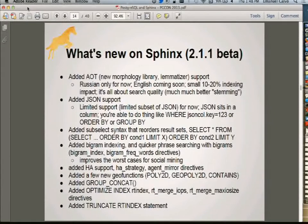Well, what's new in Sphinx? This version is not production yet. The last stable version is 2.0.2. This is a beta version. It has some features. The feature that we are looking for right now is the HA support, for high availability.